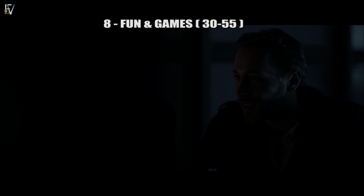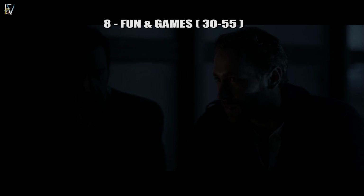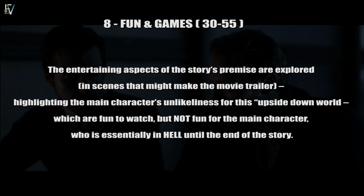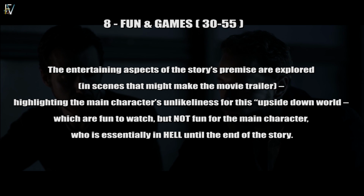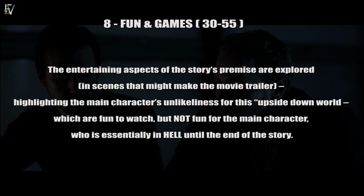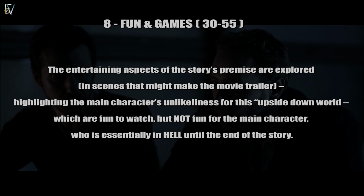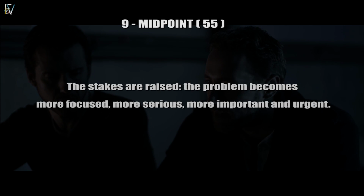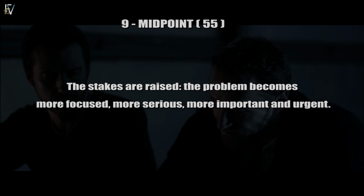Fun and games, between pages 30 and 55. The entertaining aspects of the story's premise are explored, in scenes that might make the movie trailer, highlighting the main character's unlikeliness for this upside-down world, which are fun to watch, but not fun for the main character, who is essentially in hell until the end of the story. Midpoint, page 55. The stakes are raised, the problem becomes more focused, more serious, more important and urgent.